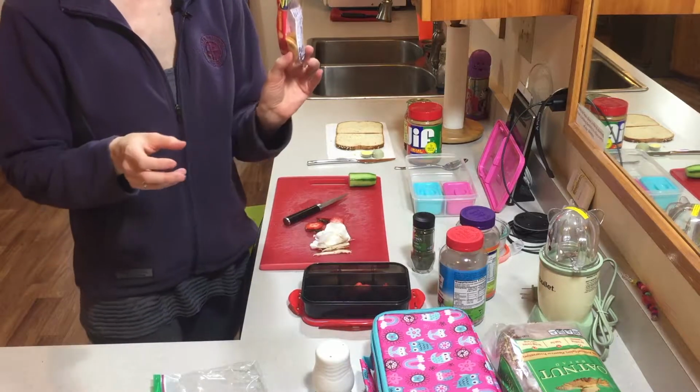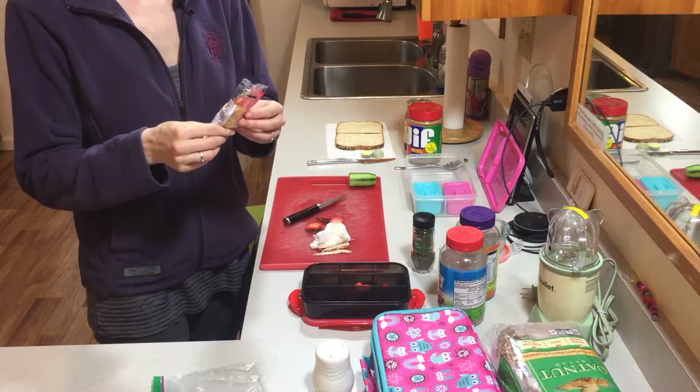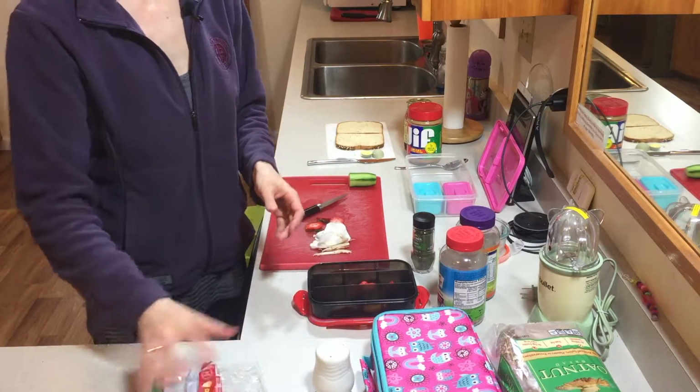Okay, Ritz cheese crackers. Maybe not the healthiest option, but she likes them, and she's 5, so it's cool. I don't mind if she has a couple of these a day. Not a lot, but those go in there.